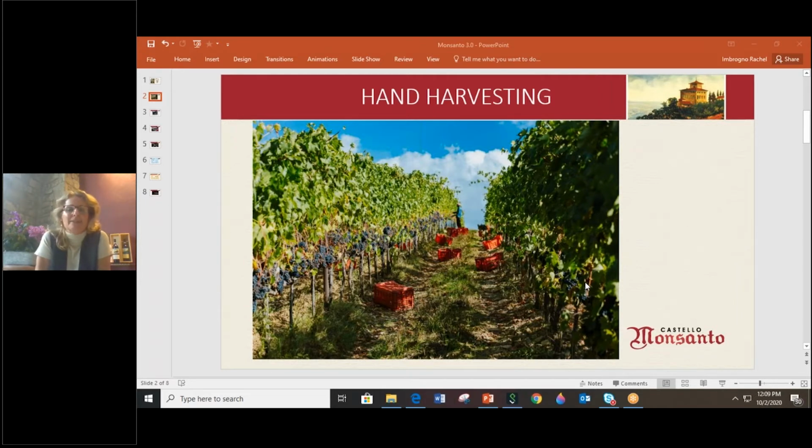How we decide when it's time to pick. Of course, every varietal has its own maturation time. And Sangiovese is a grape that has a very long vegetative cycle. So the buds start to open earlier than a Cabernet or Merlot, and the maturation is later for sure than a Merlot or Syrah. So the varietal for sure is a point to determine the maturation.